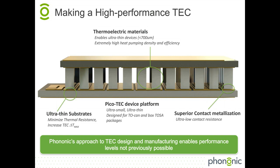Third, a high-performance TEC requires extremely low contact resistance to the thermoelectric material elements. It turns out that electrical resistive losses at these interfaces end up limiting the performance of thin and small TECs. At Phononic, we have all of these design options at our disposal, and they, along with our proprietary manufacturing process, comprise our PicoTech device platform, which enables performance not previously available.